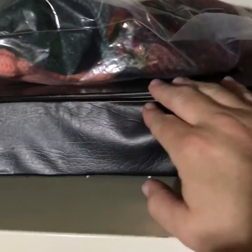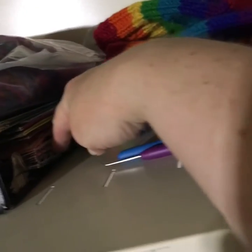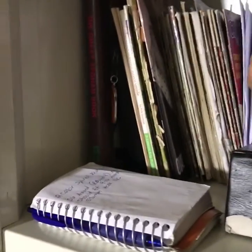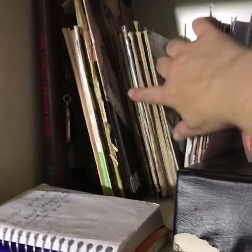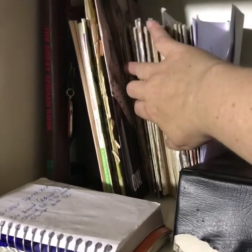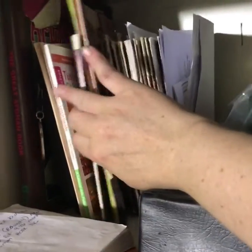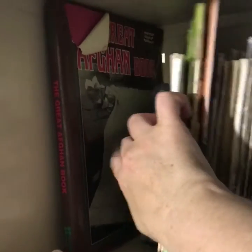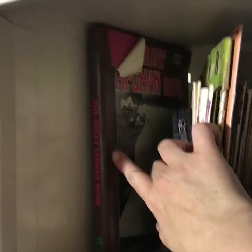This binder, it's not full, but I just have a bunch of printed off patterns in here. More printed off patterns. I've got my Annie's Crochet magazines that were my grandma's from back in the 80s. And then just a few other books and whatnot. This Afghan book was my grandma's as well.